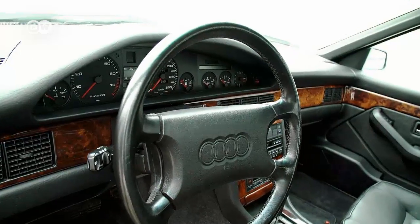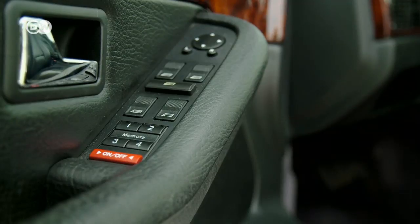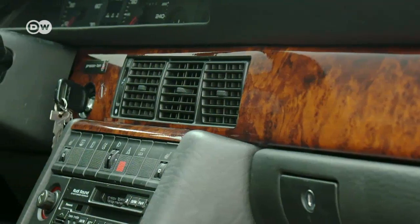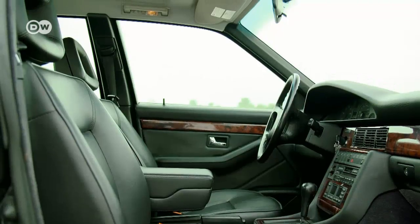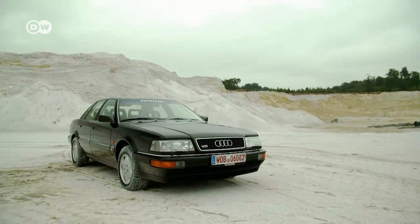What were, though, were technical treats like the 4-position memory seat function and its safety system Procon 10. In a head-on collision, it tightens the seat belts and pulls the steering column away from the driver, making the Audi V8 one of the safest cars of its class.